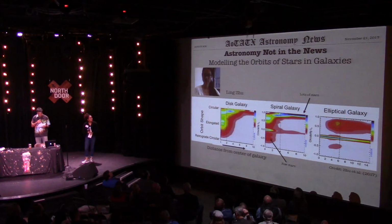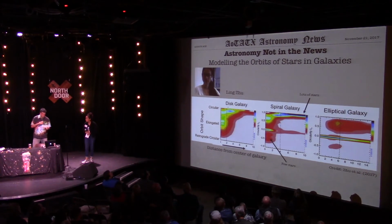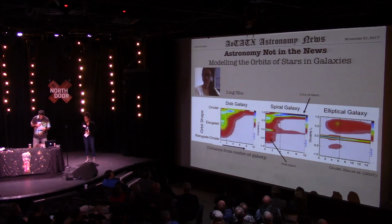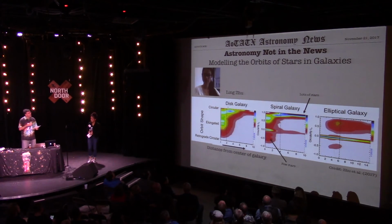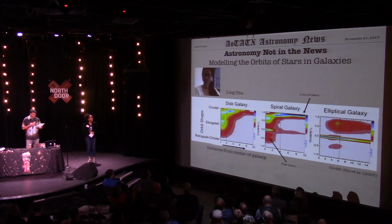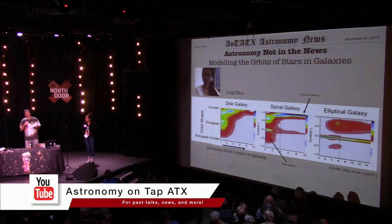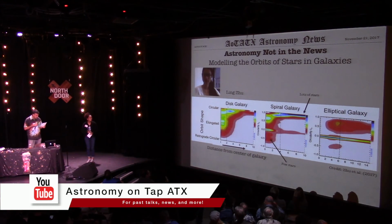All right, finally we have Astronomy Not in the News, where we talk about a recent discovery or result that has gained significant discussion within the astronomical community, but hasn't made the mainstream news, or of course the fake news. This month, a paper by Ling Zhu of the Max Planck Institute of Astronomy in Heidelberg, Germany. Ling and her collaborators modeled 300 nearby galaxies to determine what the shape of the orbits of the stars within those galaxies are.